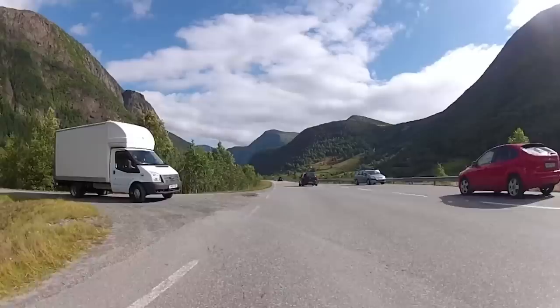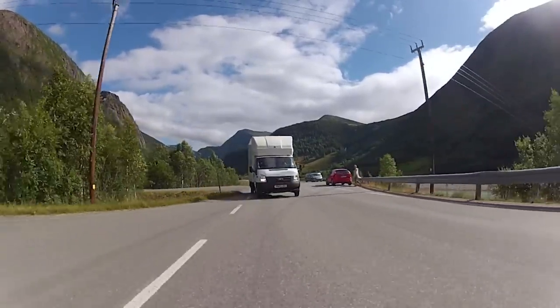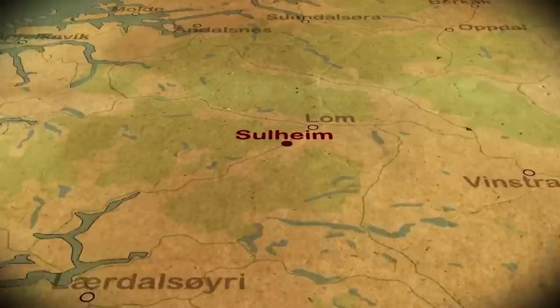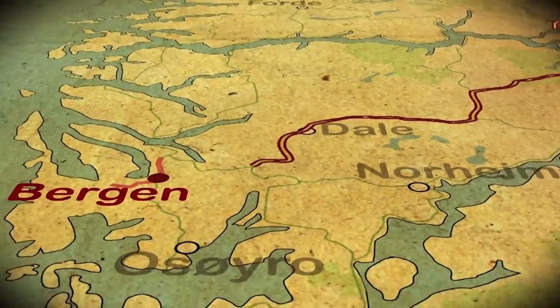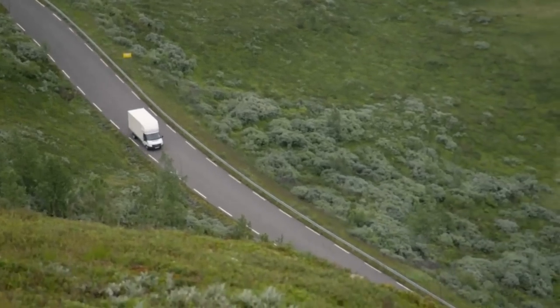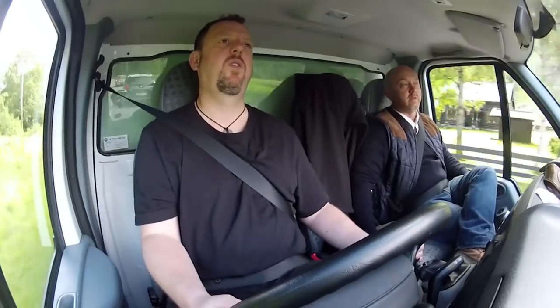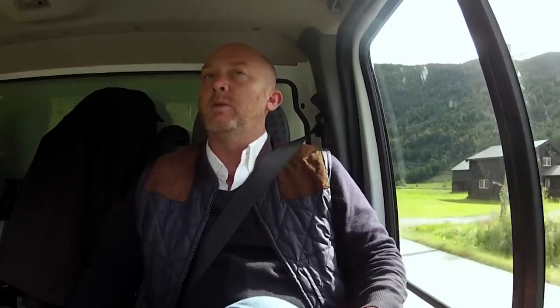We did some work. Even though the visit to Sulheim has been fruitful, there's still a lot of empty space in the van, so they press on to their next appointment. They're driving 5.5 hours south, to Bergen. Got a fairly long trek, I'm afraid. We're going to Bergen to visit a salvage yard, but they're looking at it more on the eco side of things rather than the antique side, from what I can tell. So it's going to be different.